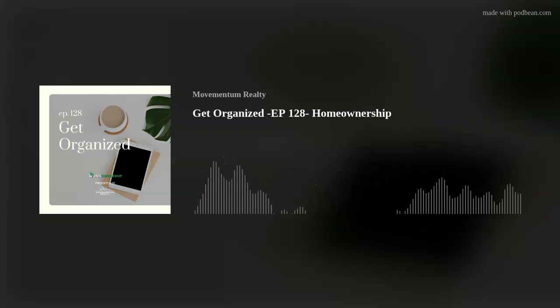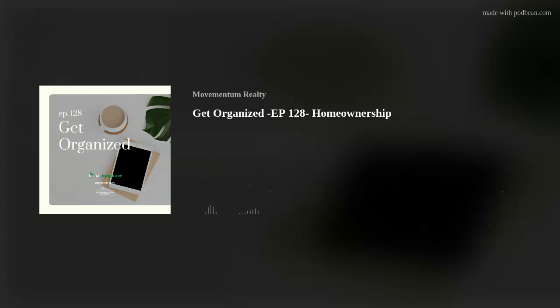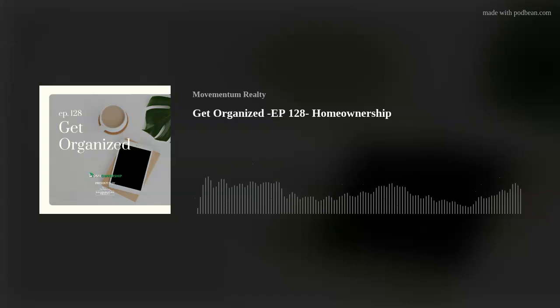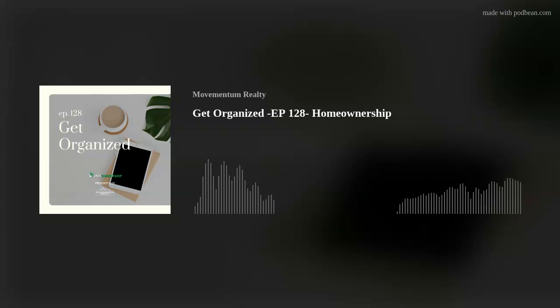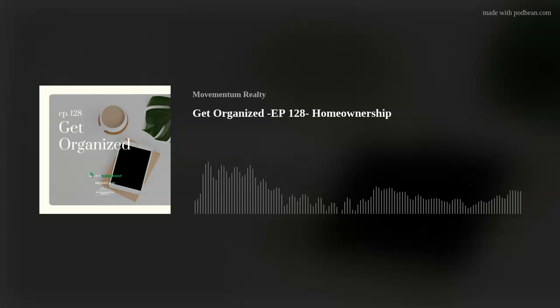When we sell a home, people are going to come in and they're going to be looking at things. Are the drawers big enough for the kitchen? Do the cabinets have enough space? Is there room in the closets? Does the basement have enough storage space? Is the attic a good place to store things? Is the shed ample sized? All of these locations are places that we end up storing things.